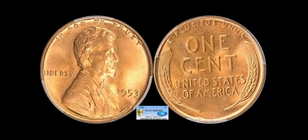Philadelphia minted Lincoln Wheat Cents of the 50s are quite a bit tougher to find in a higher state of preservation than the Denver and San Francisco minted coins.